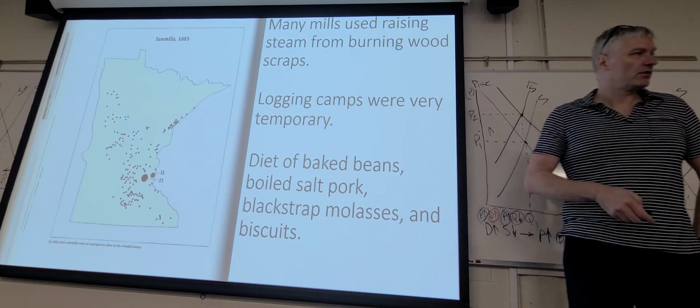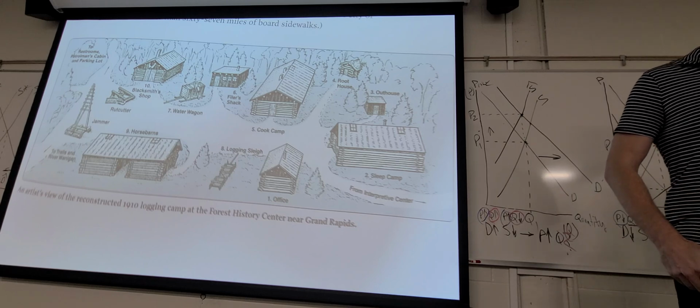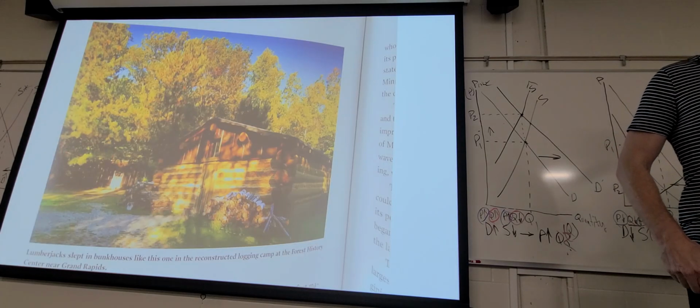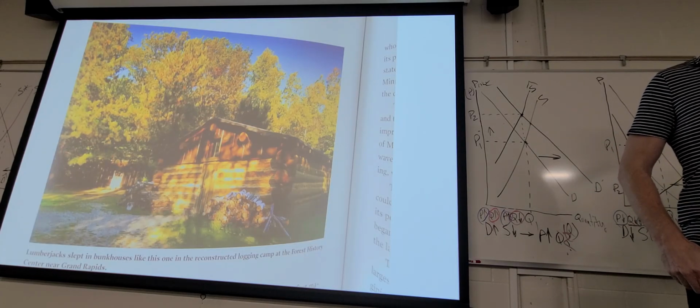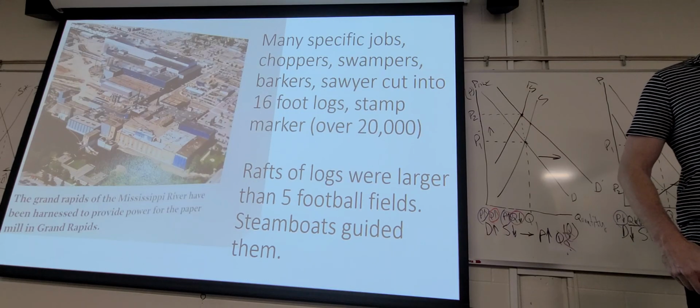The diet of the lumbermen. Like I said, some of those things that I looked up, you can see this is a picture from our book. So you can see how those kind of correlate. Didn't have any pictures of the outhouse, I guess, but not of the rest. Again, pictures from the book. What bunk houses looked like.